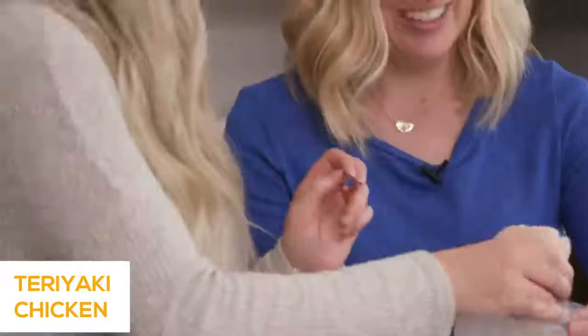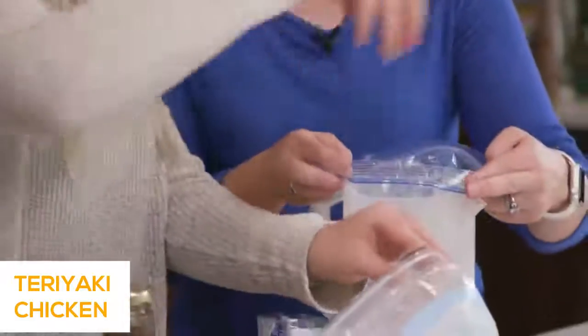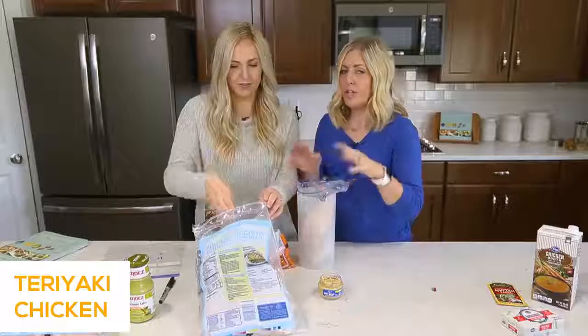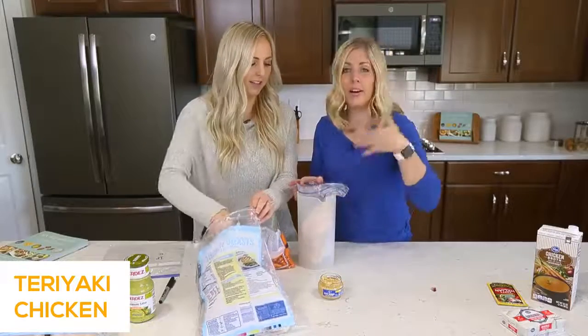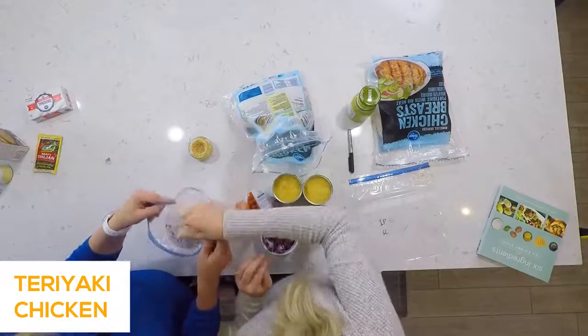Okay, I hate touching meat. Sorry. That's a fear I have. I'm okay with frozen. It's the raw that's kind of. All right, so we're doing 3 or 4 chicken breasts. Depends on how big your family is and if they like chicken. This is a big one. Do you think it'll fit? Throw it in, yeah, it'll fit.